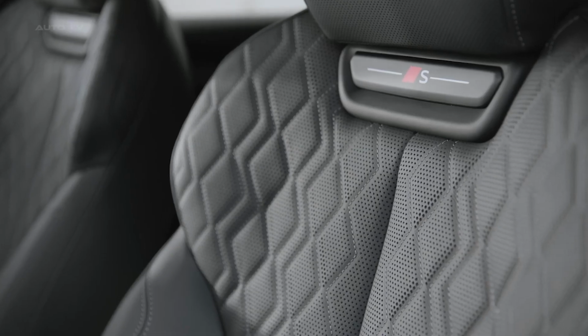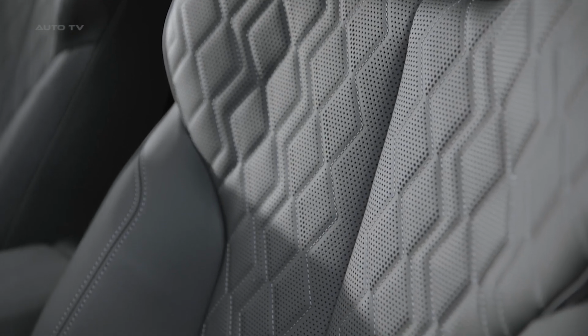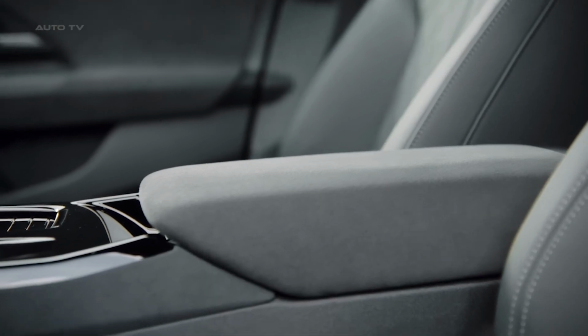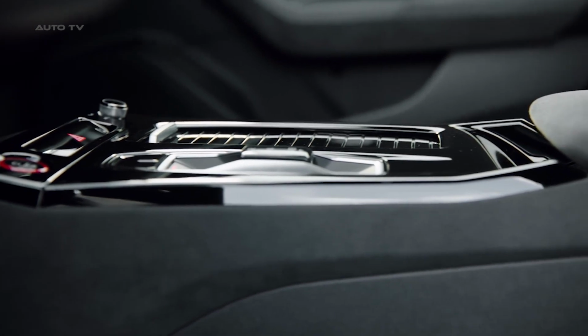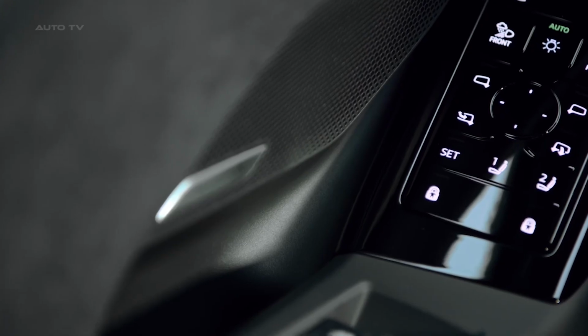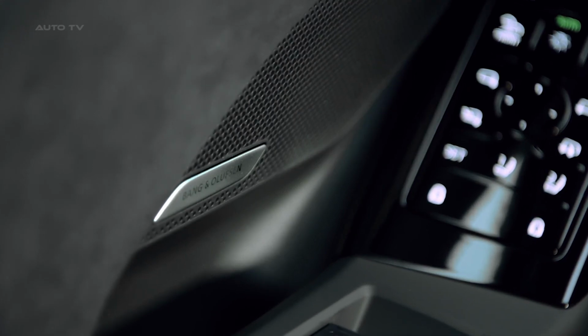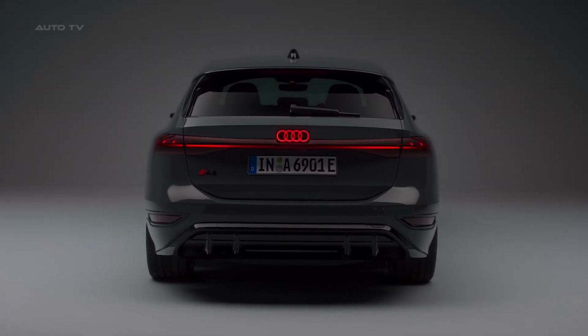For existing Audi owners looking to make the switch to electric, the A6 e-tron provides a familiar yet forward-looking option. For those new to the brand, it showcases why Audi has long been a leader in this segment. Whether in Sportback or Avant form, with rear-wheel drive or quattro, basic trim or S model, the A6 e-tron demonstrates that the future of premium cars is bright and electric.